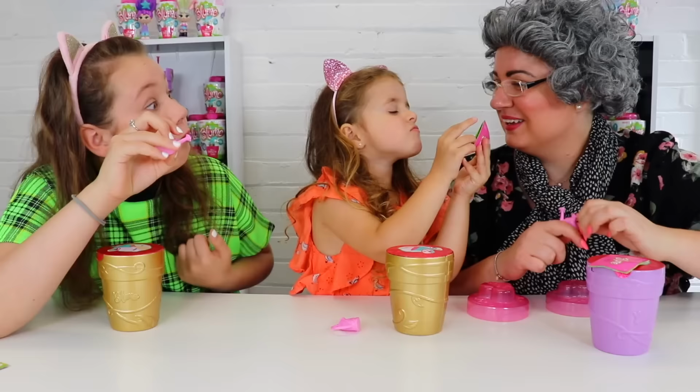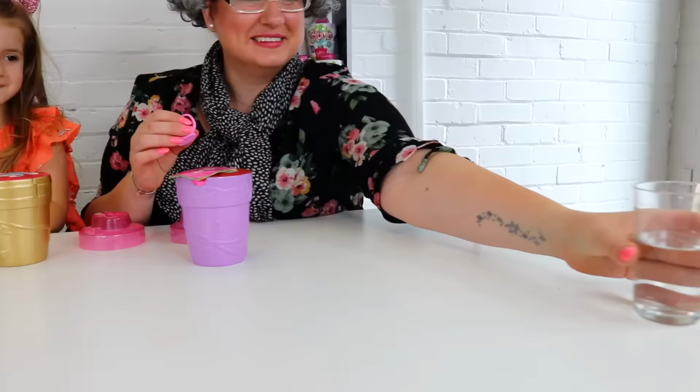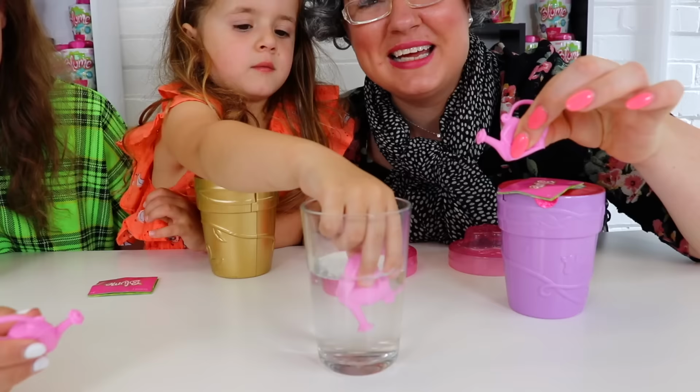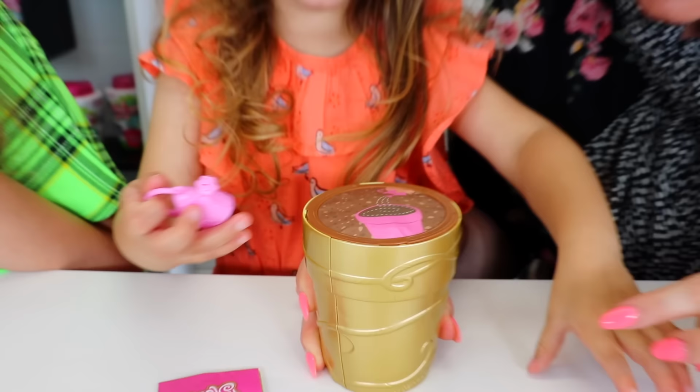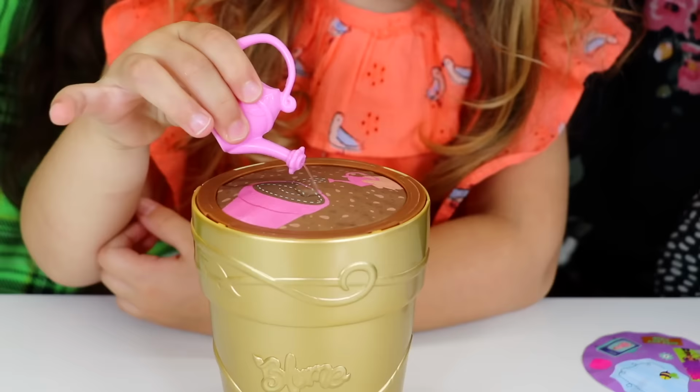We do. There's water. All you have to do is pinch your little watering can and dip it in the water to fill it up. Ready to bloom these dollies. Okay, Bonnie, we pull off the foil top and we have some stickers. Yay! Now she knows exactly what to do, you pour the water. I'm going to pour myself this time. Okay, dear. Pour that water in the middle.